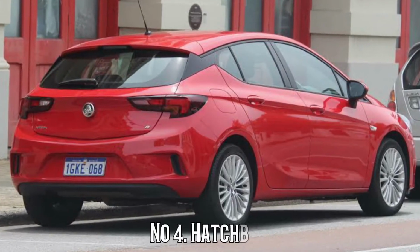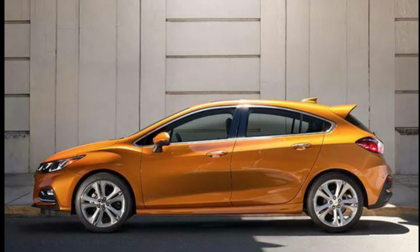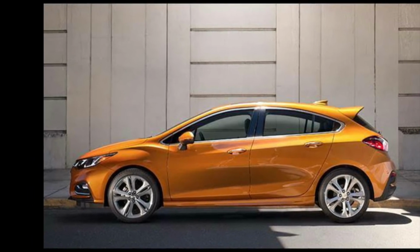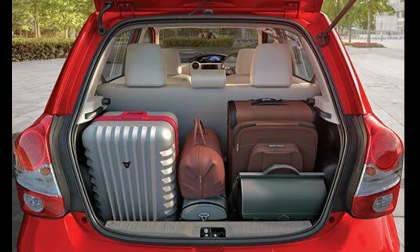Number 4. Hatchback. Nowadays, hatchback cars are getting popular because people are becoming aware that sedans are slightly more expensive than hatchback cars. And also there is a lot of ample boot space in a hatchback. A hatchback is a car with a hatch-type rear door.